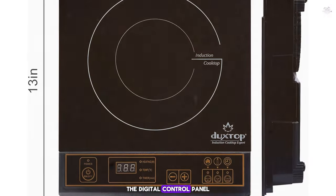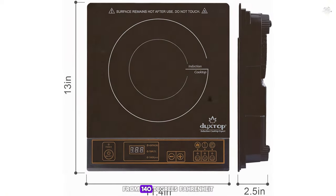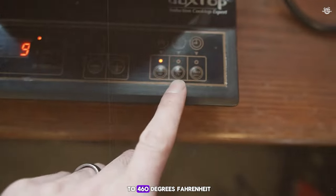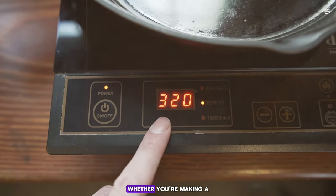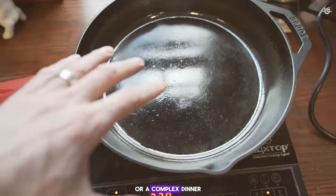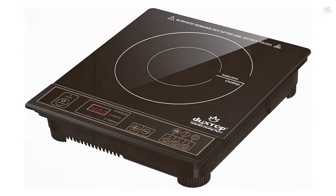The digital control panel is easy to use, and the 10 temperature ranges from 140 degrees Fahrenheit to 460 degrees Fahrenheit allow for precise cooking. Whether you're making a quick breakfast or a complex dinner, the Duxtop has you covered.